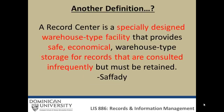Before we venture too far into the weeds, let's pause for a moment and give a formal definition to the term record center. As you read in the text, Safety defines a record center as a warehouse which is cheap to use and provides safe storage for inactive records. In real practice, you'll probably want to send those pesky old invoices to a record center if you haven't referenced them in years, but you need to hang on to them for a few more years to meet retention requirements.